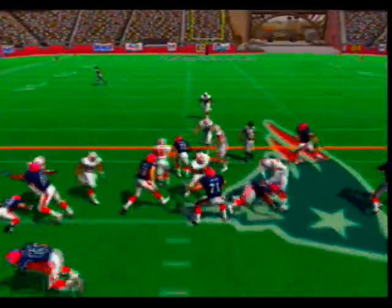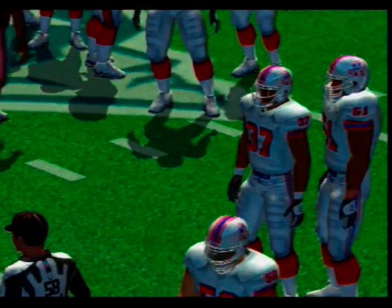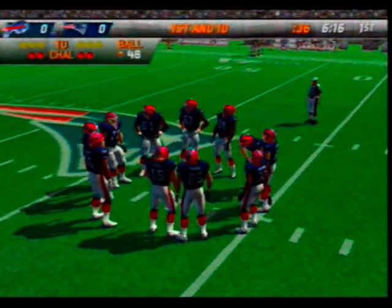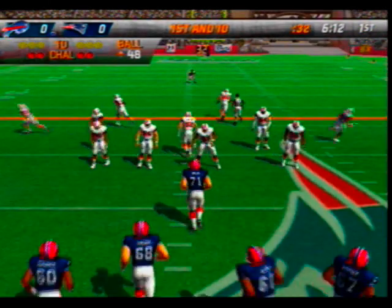Hand it off to the back. And he was able to create a lot of space on that run, John. Well, it started with some good blocking. And when he got through there, he turned upfield, and they weren't in position to tackle him. Ball right around midfield.